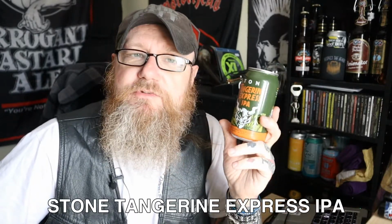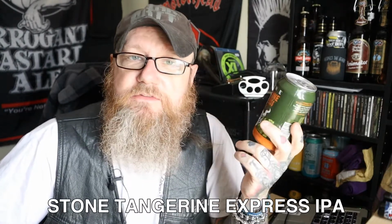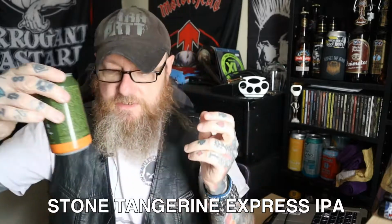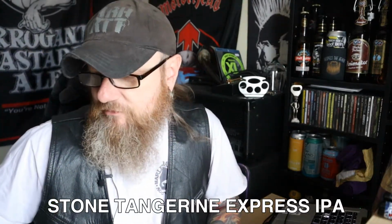And it's got Azacca hops, which are high alpha acid hops, so they've used that for bittering, and they again have got mango, orange, grapefruit, pine and pineapple flavours in them. So this is going to be an absolute citrus explosion, I'm assuming.